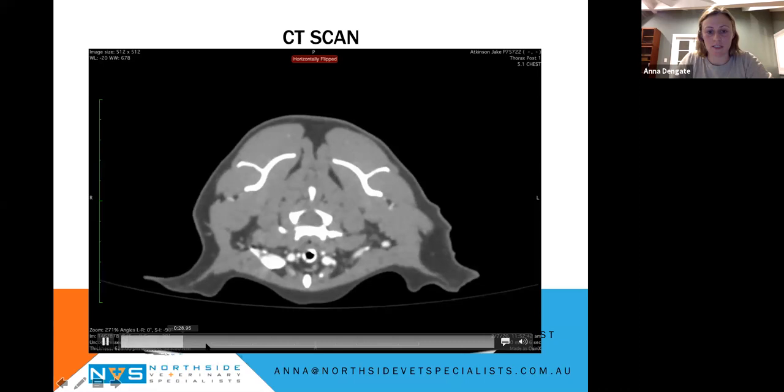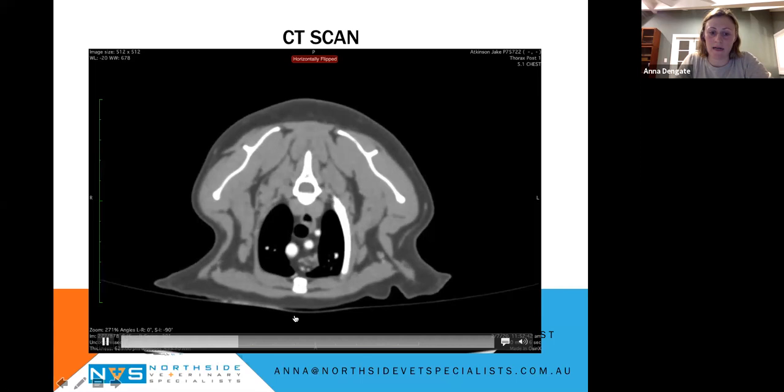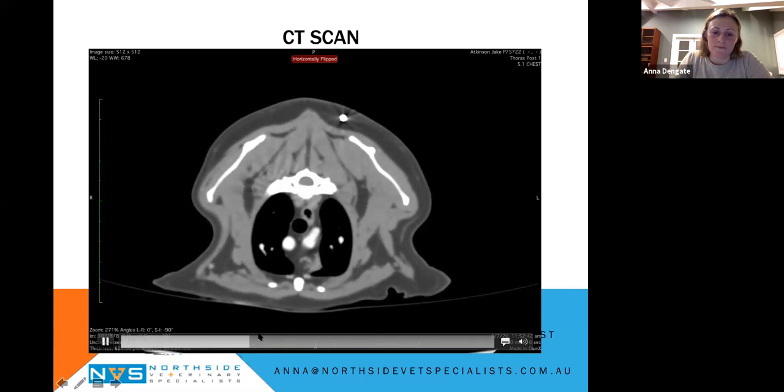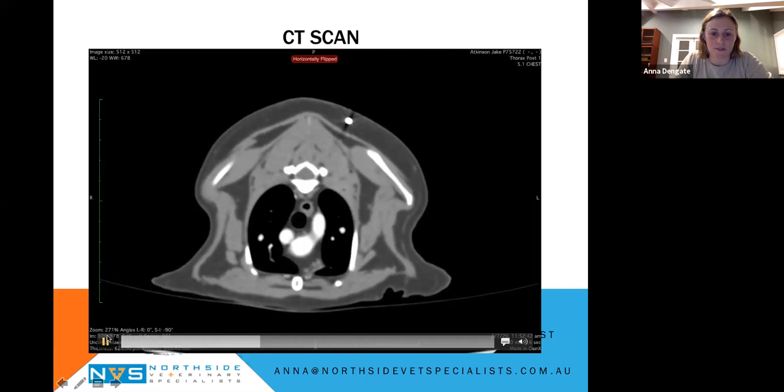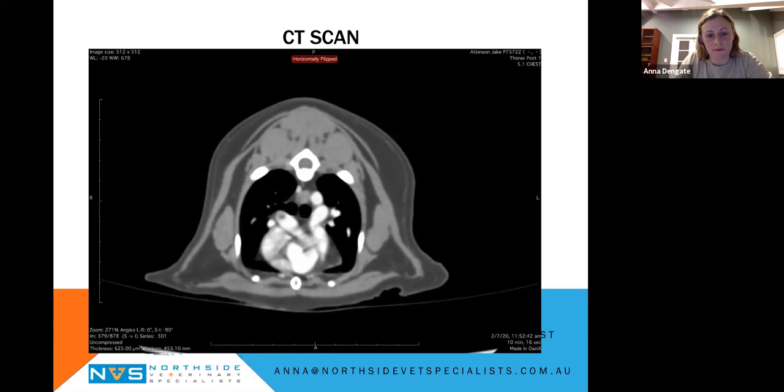So this is a post-contrast soft tissue image of his thorax. Now, as we go through, I'll pause it when we get to the interesting part. Whoops, a daisy, sorry.